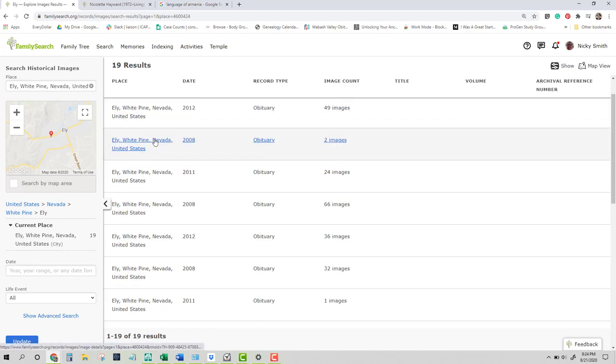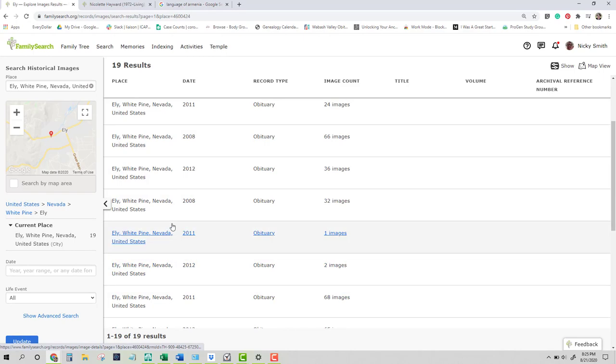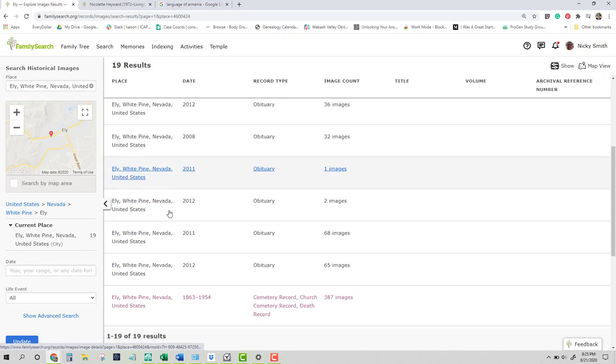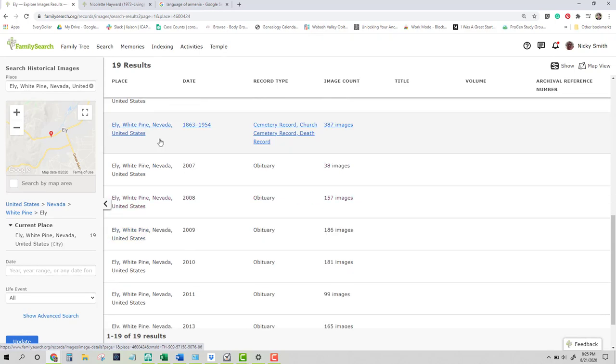So let's look at the rest of the results. All of them are obituaries from the 2000s, except this one. This one looks interesting. My grandparents buried 2 little girls in Ely in the 1940s. My mother told me that the girls were buried in the Ely City Cemetery.